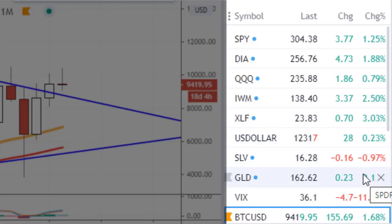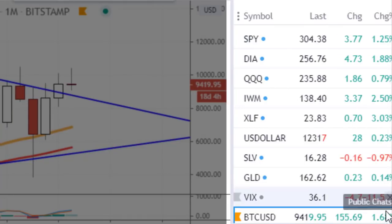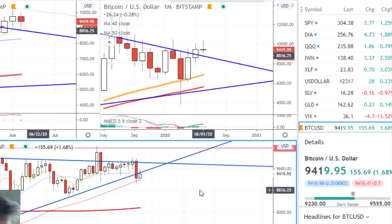US dollar higher, silver lower, break even on gold and VIX down 4.5%, it looks like here. Or 11.5% rather, 11.5%, and Bitcoin is at 9,400. Okay, woo, got through all that.